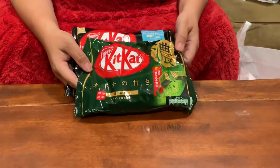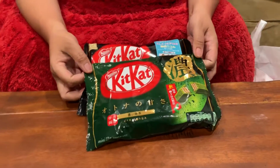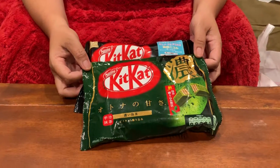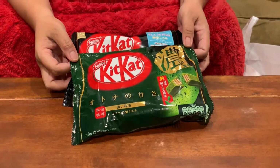Hi everyone, this is another haul video. This time it's exclusively Kit Kat. We just did a separate Japanese snack cake cookie haul video, and there were so many of that we decided that the Kit Kat one should be on its own.